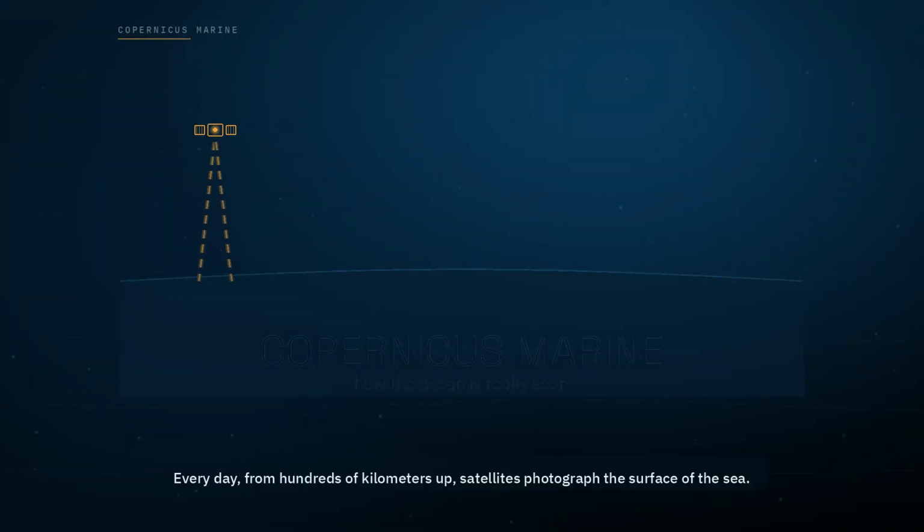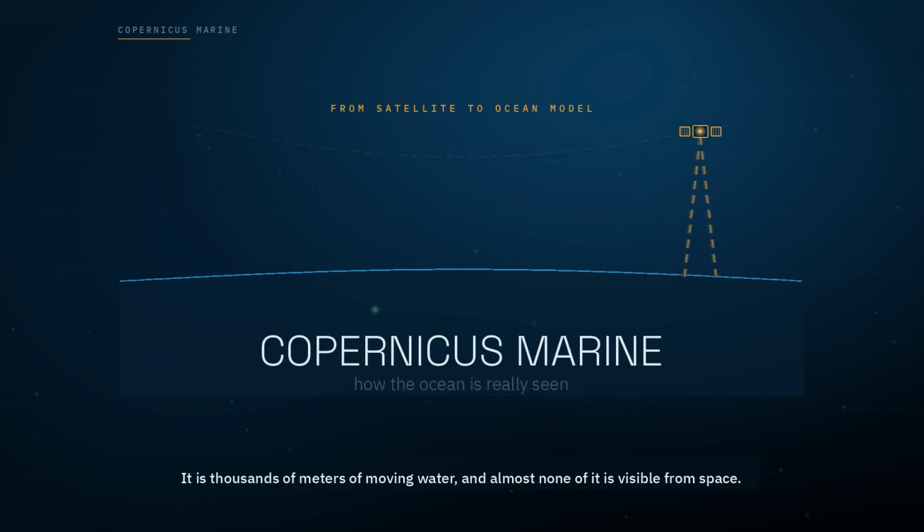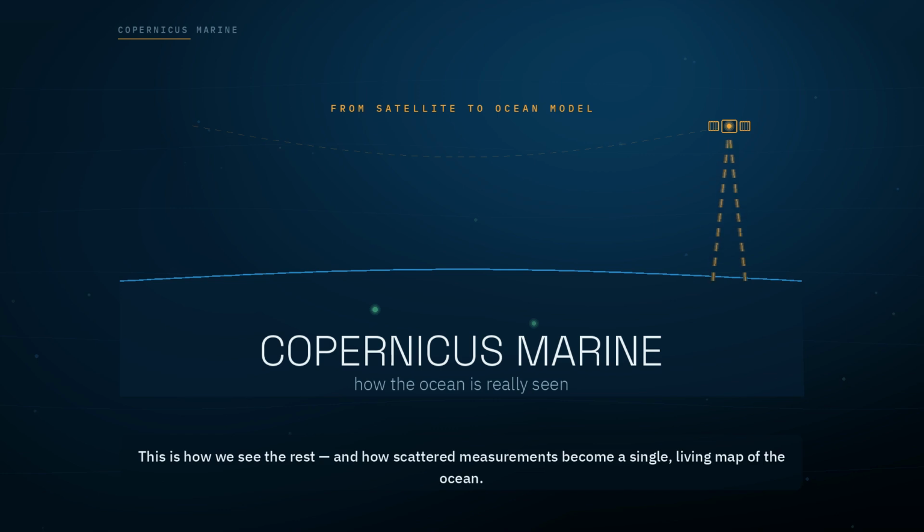Every day, from hundreds of kilometers up, satellites photograph the surface of the sea. But the ocean is not a surface. It is thousands of meters of moving water, and almost none of it is visible from space. This is how we see the rest, and how scattered measurements become a single, living map of the ocean.